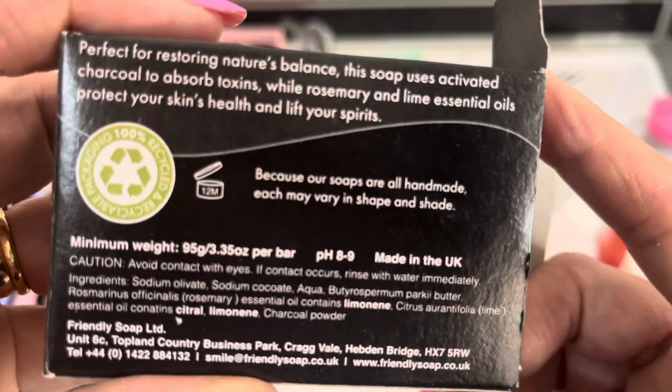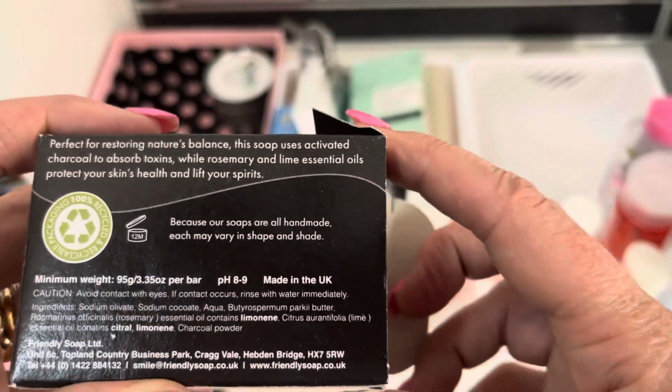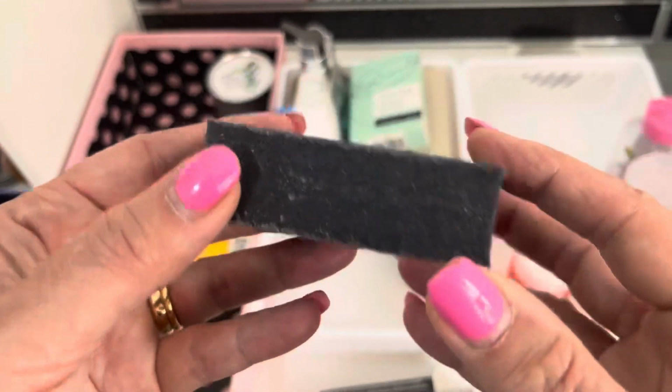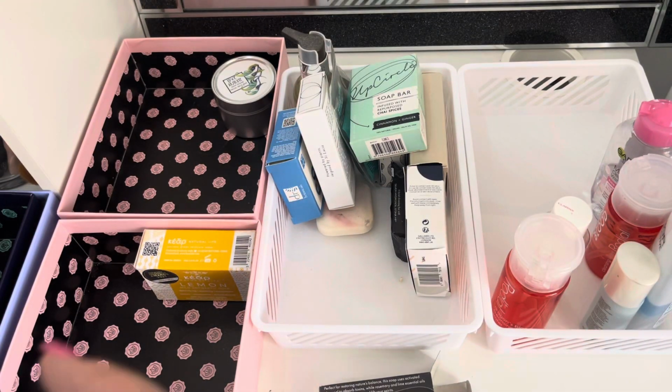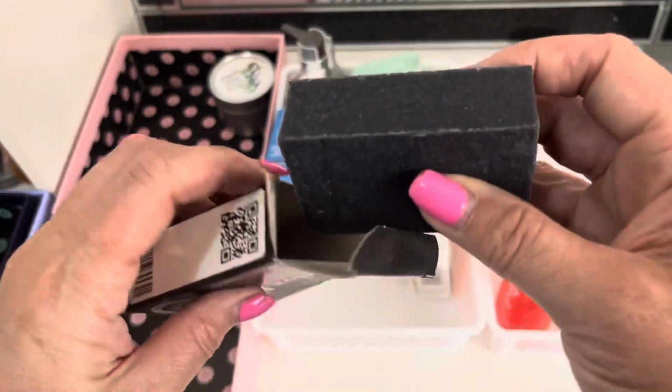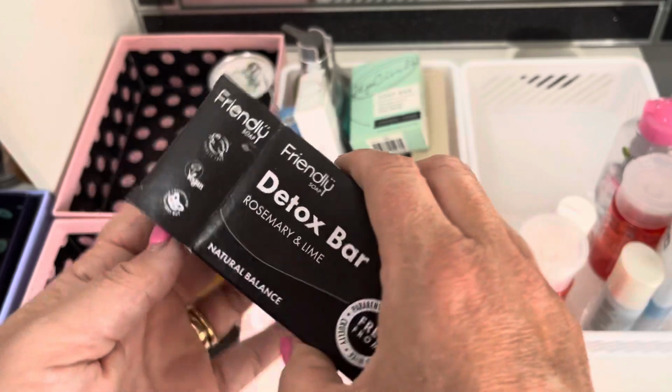Interesting, 12 months from opening. Is this because they're natural products? I mean, I've had this 2 years. It still looks okay, though, doesn't it? Doesn't really smell of anything. This might be one that I just pop in my bathroom just to use.